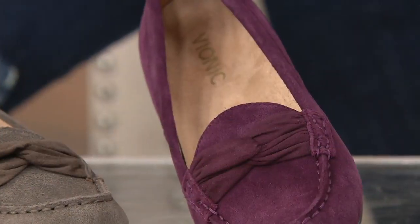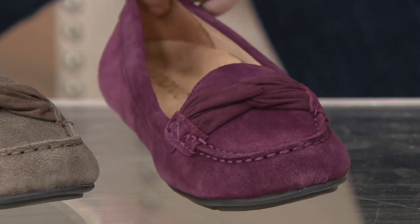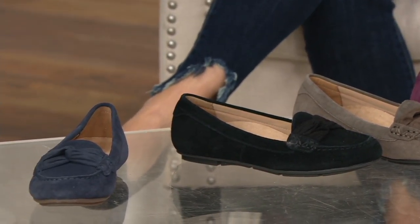So yeah, we are a little bit limited in sizing. That's the only thing about a clearance price. The item number is A309062. In the medium width, we've got pretty much 5, 6.5, 7, 7.5 available. If you're a wide width, we have 6, 6.5, and in the Fig, we have it for you in the size 7.